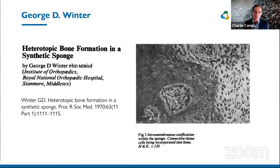That discovery is not that of George D. Winter, however, he is part of a story. Only 4 years after Urist's seminal work, George and his team discovered that they too could stimulate bone formation in soft tissues in animals. But this time he did it with a polymer sponge rather than with BMP.